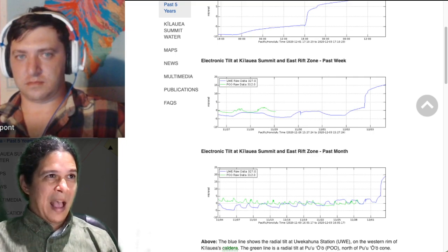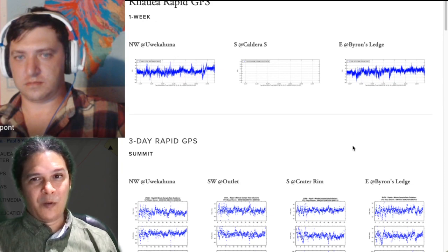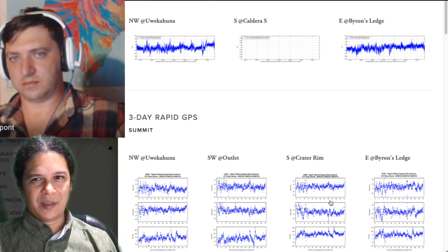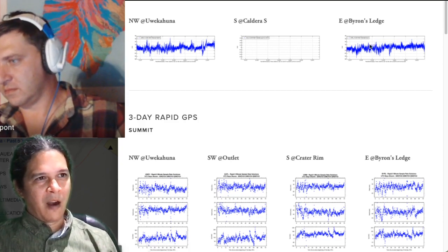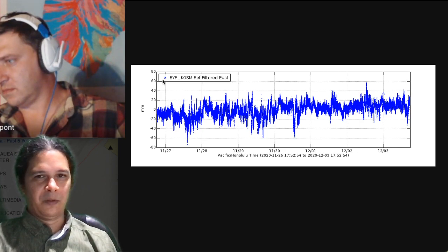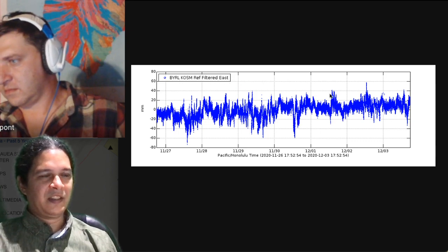And we do have a rapid GPS at the summit that we can look at nowadays as well. It's hard to see much of a signal in these plots because there's a lot of variation just naturally through the signal capture. But there are a couple of these stations that are different stations between 2 different signals that are filtered, right? So this one, for example, is an east signal within the caldera.